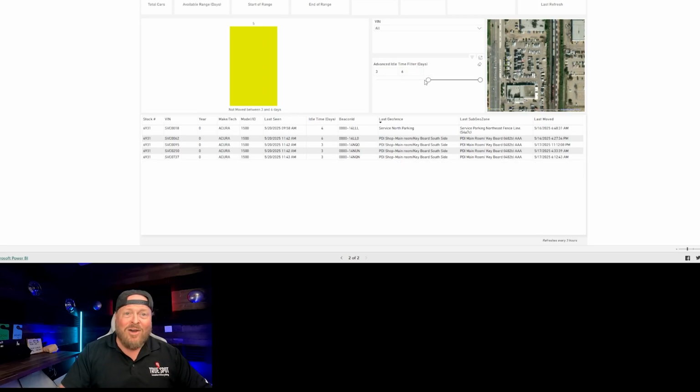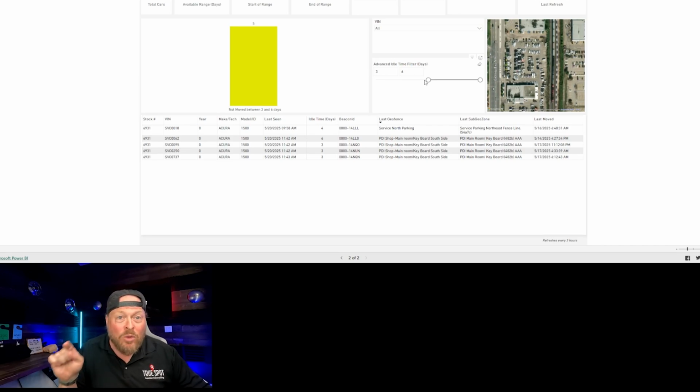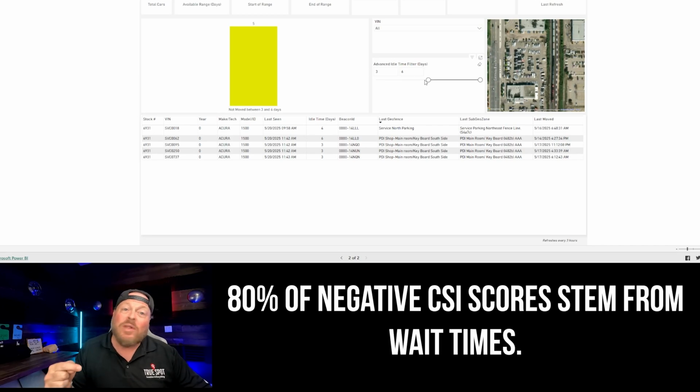When I get to 3, I may go, why have these vehicles not moved in 3 days? It hasn't been pulled into the shop, hasn't been pulled out of the shop, hasn't been test driven. What's going on with these? Are we holding on a part? Are we holding on a customer approval? If not, I want to make sure these don't fall through the cracks so that I can provide the experience I'm promising my customers and continue to make money moving ROs.